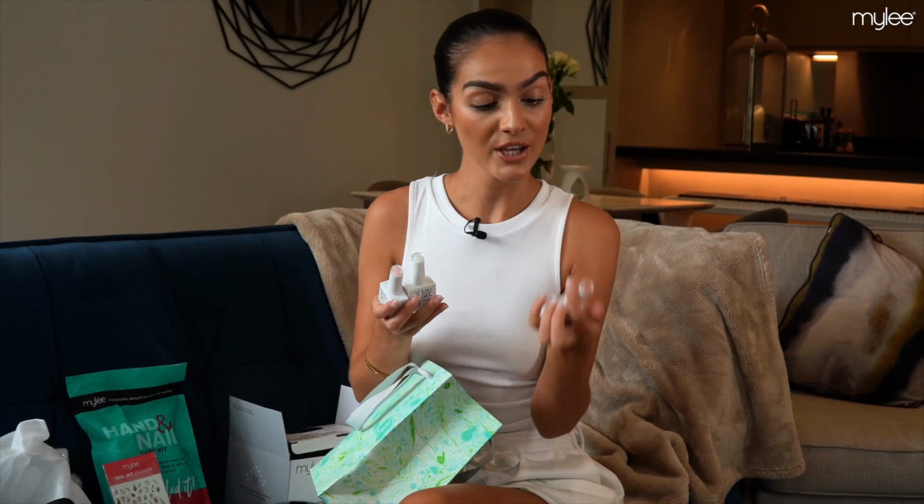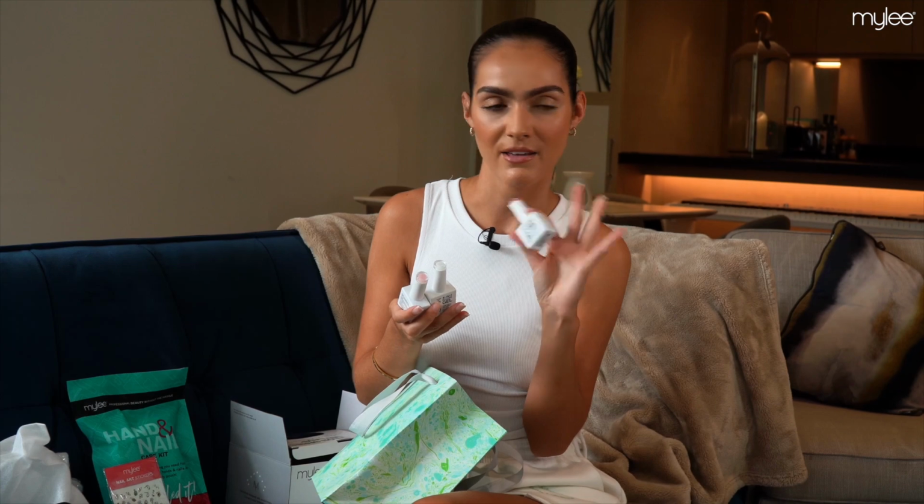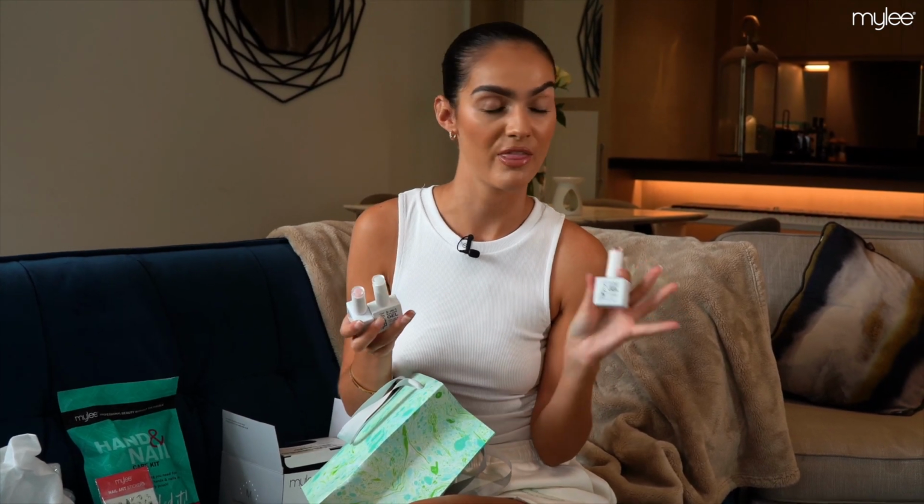Oh, guys, this is my absolute fave, Builder Gel, 5-in-1 Builder Gel. Guys, if you've not used Builder Gel before, this will absolutely change your life. Do you know what? I got recommended Builder Gel going back a few months ago and I'd never heard of it before. I thought, what is this? But I just found it made my nails grow so quickly.